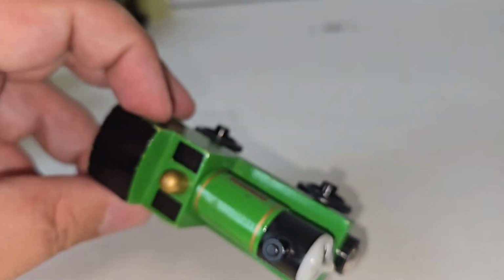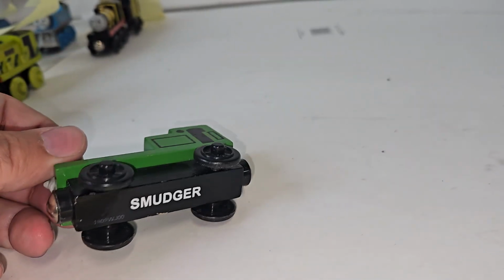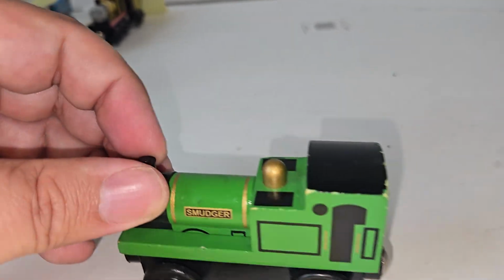I doubt we'll find anything better than that without having somebody paint it on that we know or something. Because there's only one little mark on the bottom, and up top he's in great shape except for a few close ones right there. So Smudger's going to go in the collection for now. It's nice to find him in the wild without having to pay up on eBay.